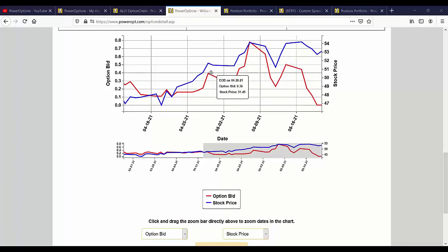So again, there was no real good time to buy it back. If I had bought it back here at 29 cents, the best I could have done was about a 50% gain, but the stock was nowhere near the price. The stock was at 46.79. I wouldn't have considered buying back my 55 call at that point. It's here, when it's now more than we originally collected for it, and that's just what you expect to see.